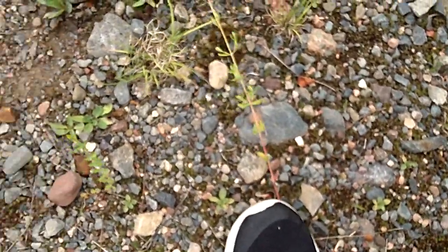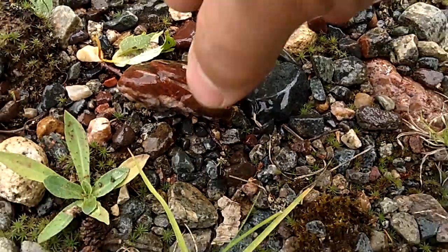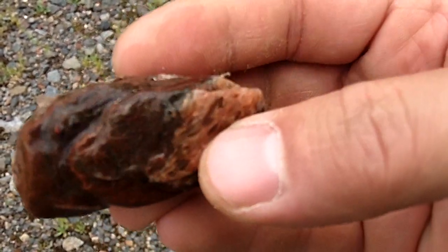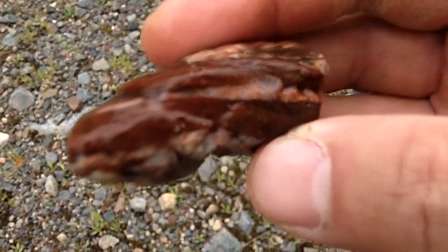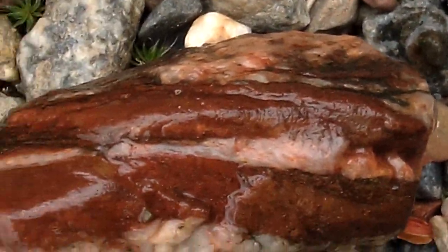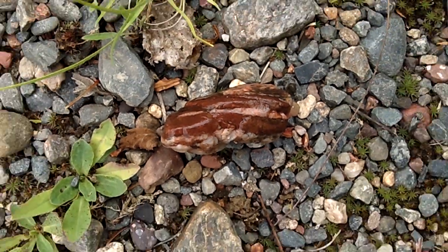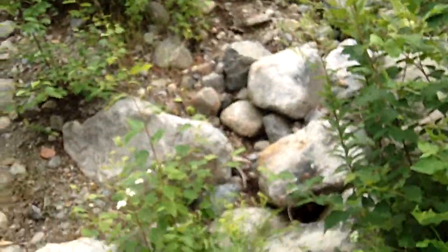Oh, that breeze feels nice. Oh, what is that? Look at that. Look at that. That is beautiful. Don't know quite what that is, but that is very, very, very beautiful. I'm going to zoom in on it. See that? That's an OWOW to me. I like that. I do like that one. I think we're almost heading out of here. I'm not finding nothing.